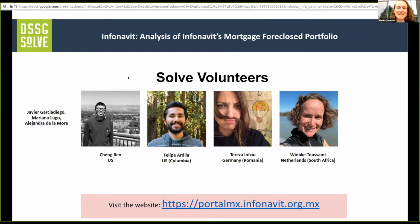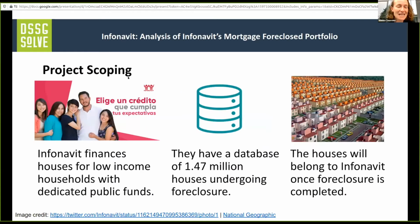So INFONAVIT is a Mexican organization. They are a state-owned financing institution, and they effectively finance houses for low-income households with dedicated public funds. Within the Mexican social security system, there are three main areas of focus: housing, healthcare, and retirement, and INFONAVIT has the budget and the mandate to look after the housing component.